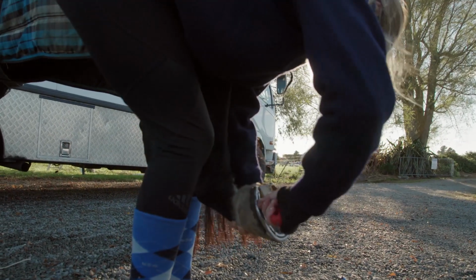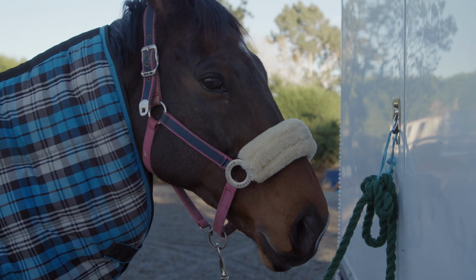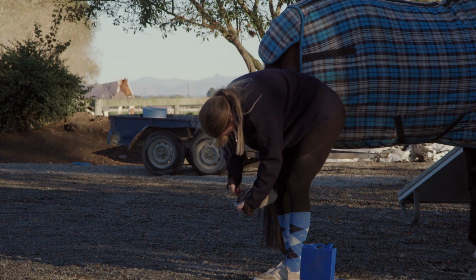This is hard to do with cold hands. Hurts. I get chilblains on my hands and that's really sore, so it doesn't make it very pleasant getting him ready in the mornings, especially at events in the winter. But you've got to do what you've got to do, I guess.